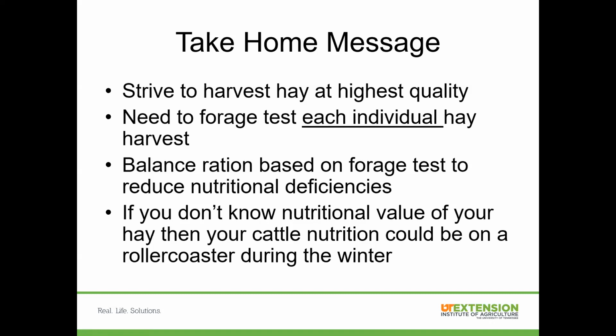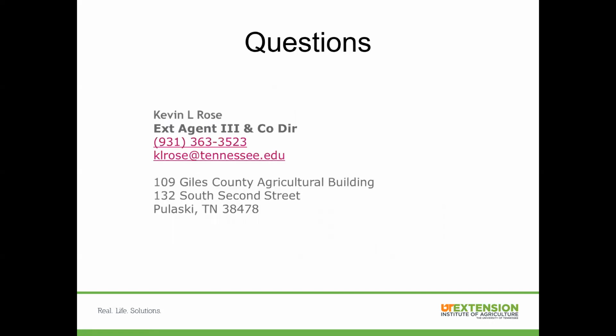As we demonstrated through the barns there, there was a lot of change in that quality as we went through the barn. So I tried to move on through that so we didn't have another disruption.